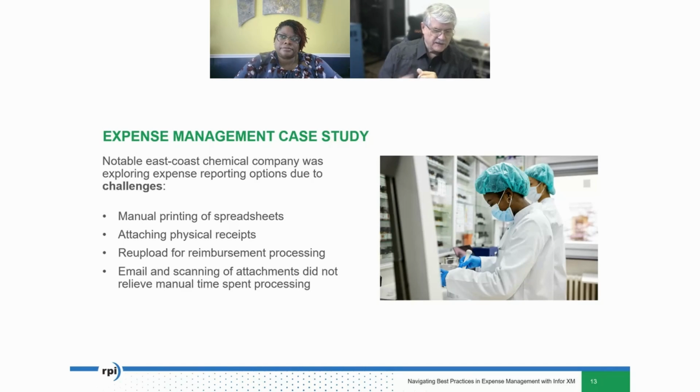Okay, so let me tell you about another one, a different chemical company. They were relatively famous on the East Coast, but not a lot of people knew them, though they knew their products. They had a process where they were basically running manual spreadsheets into an email process, and then they would send the email with the expense report as a spreadsheet, but there was no control over what went on that spreadsheet. And the back office would get the email and then wait for the receipt package to come in and try to match that to the email, and then manually pore over everything. So effectively, that became a problem and a bottleneck.